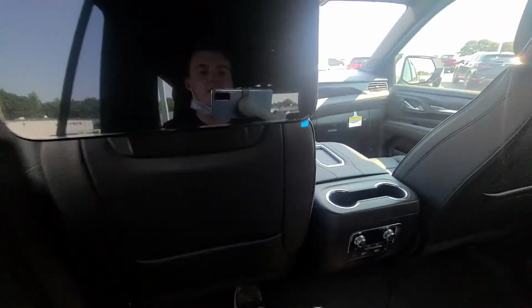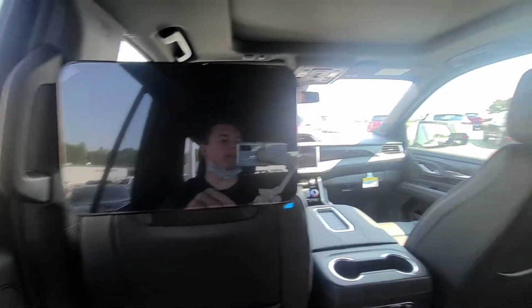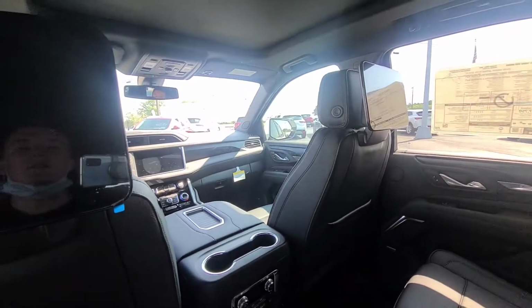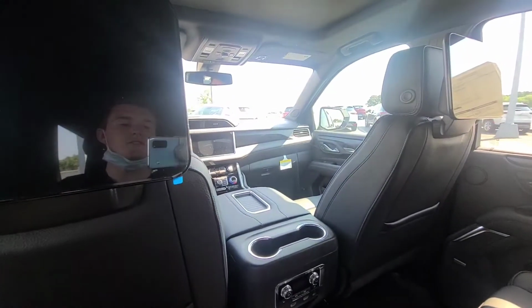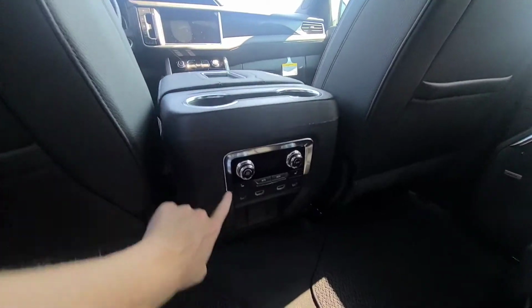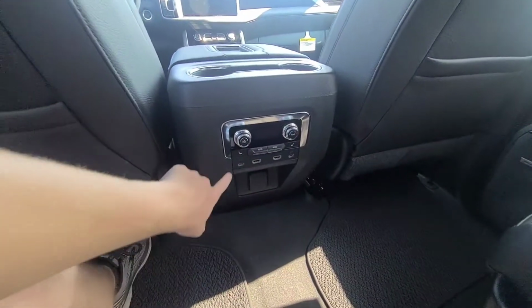Now this one's awesome because it has this rear screen, and this is on both. This is the rear seat entertainment system, and this is what will give you all of the dynamics to be able to play videos, play games, interact with the drivers, that kind of stuff. Heated seats in the rear. We don't have cooled seats back here.